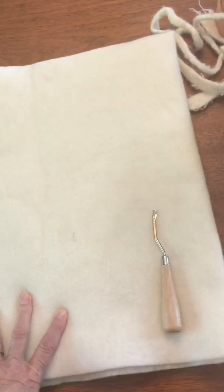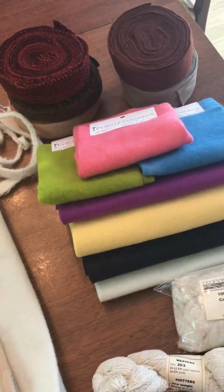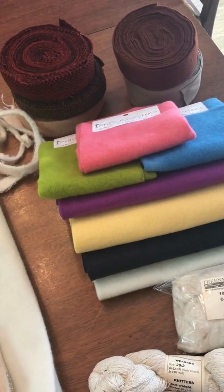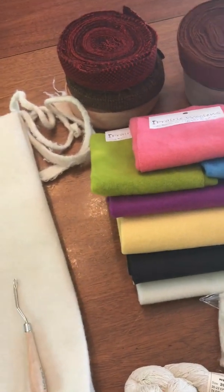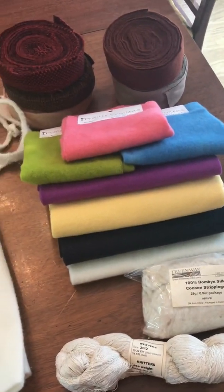Eventually, the whole purpose of this is I want to make a 9 by 12 foot rug for my living room. I want it all wool. I want to make it myself. So that's what's coming up.